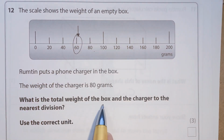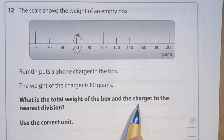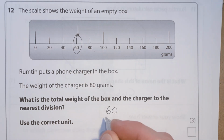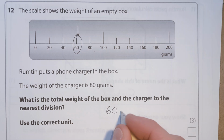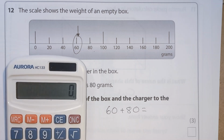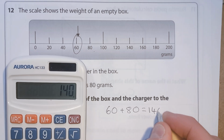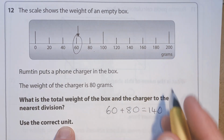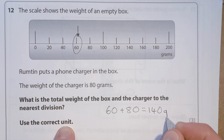So if we want the total weight of the box and the charger, well, the box, we're saying it's 60 grams. The charger, they're telling us it's 80 grams. So we can add those two together. So 60 plus 80 gives us 140. And they want the correct units. Well, everything has been in grams. You can write out the word gram, or you can just put a g.